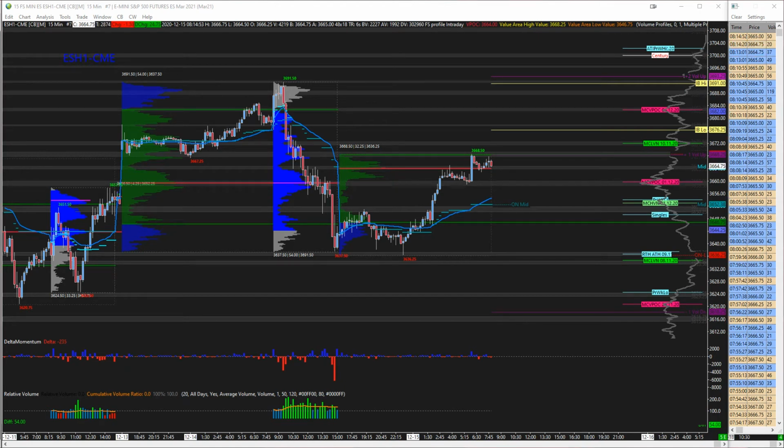Tuesday, the 15th of December. So yesterday we opened, tested higher, and sold off. Trend down day. So this for me was scenario 2, but more like scenario 4.